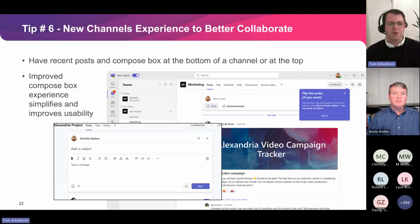You also have the option, and for the power users on the call, you might have seen this change, to have the recent posts and compose box either at the top, so you're starting a new thread at the very top, or at the bottom. The logic here was trying to separate how the chat experience works, where the reply is always at the bottom and the conversation is constantly scrolling, into a model where we think more in terms of multiple threads about different topics, and I should be replying to the right thread. I'm sure we've all seen the experience in channels where someone thinks they're replying to a channel message, but they actually create a brand new thread, and you end up with this mess of half conversations.